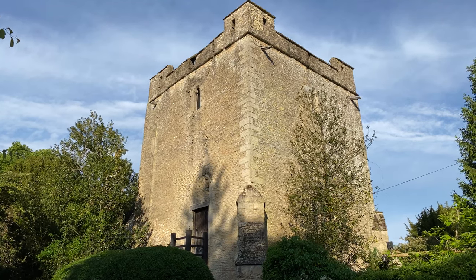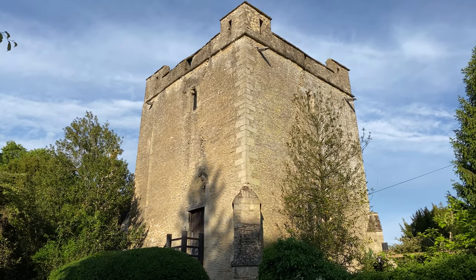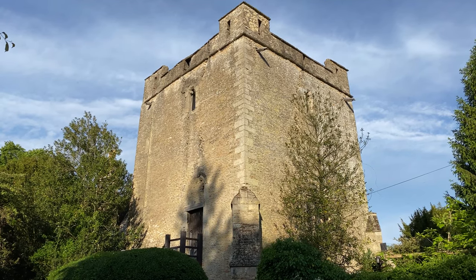It was built as a kind of status symbol, really. It was nothing more significant than that. It was bolted onto his manor house. It was a kind of look at me, you know, look how well I've done. It's just a status symbol, really.